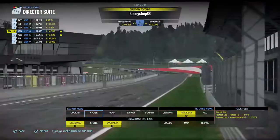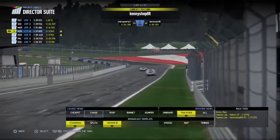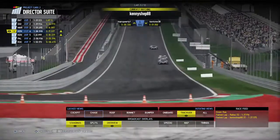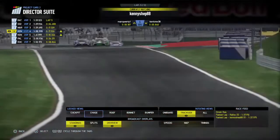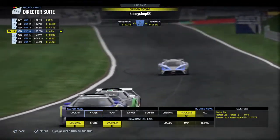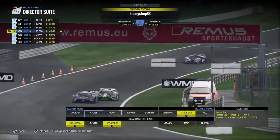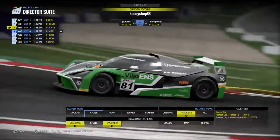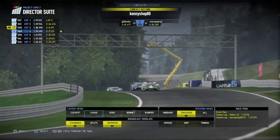So he's sandwiched now between the two guys that were battling for third. Is he going to get third by the end of this straight? He is in the slipstream there of McQuartie. Staying right tucked in there behind McQuartie now. Gonna take a look up this corner. Up the inside he goes and into third. So Kenny making up the positions now.